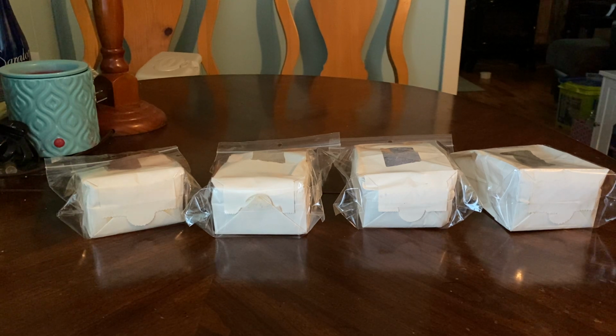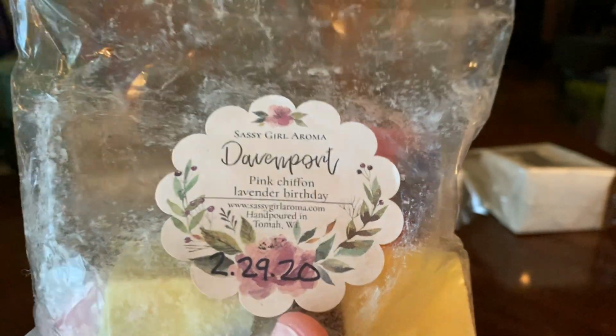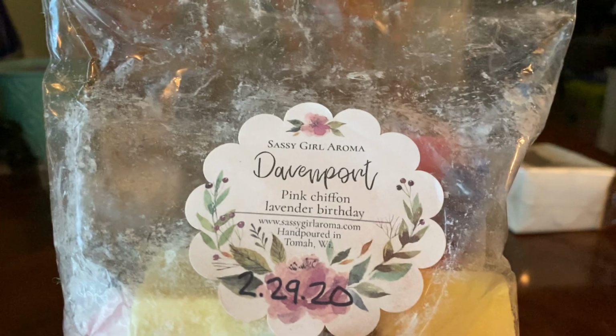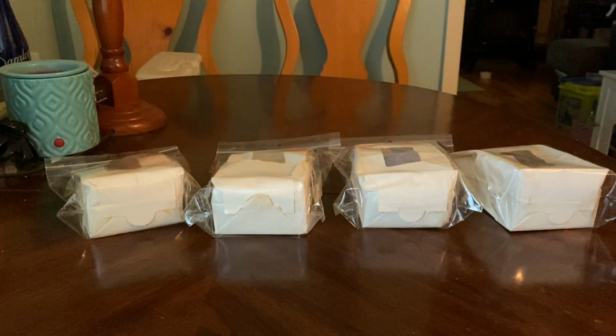So going along with more Sassagirl, just not bakery bags, I have this poly bag of Davenport, which is pink chiffon lavender birthday. I do also have a loaf in this I just got from that late December pre-order, so I thought I could work on finishing this up. This is really good. I've always loved this scent. This is one of the first scents I fell in love with, other than Pink Sugar Sleepy Time. When I first started buying from her in late 2016, I had a poly or chunk bag, bakery bag in this. It is just really good.